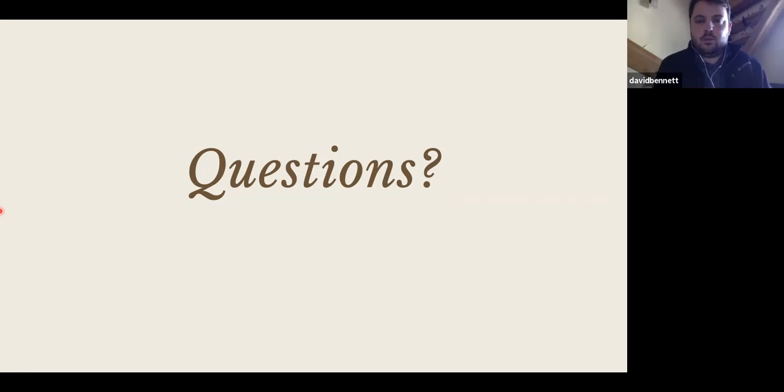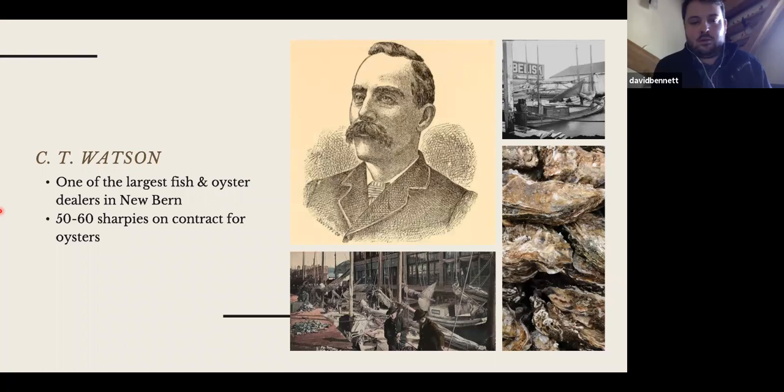So more on the commercial fishing. C.T. Watson was one of the largest fish dealers in eastern North Carolina. He was based out of New Bern. And he had 50 to 60 Sharpies on contract with him, bringing him oysters on a daily basis throughout the oyster season. So you just have individual wholesale fish dealers with a tremendous number of Sharpies working with them.